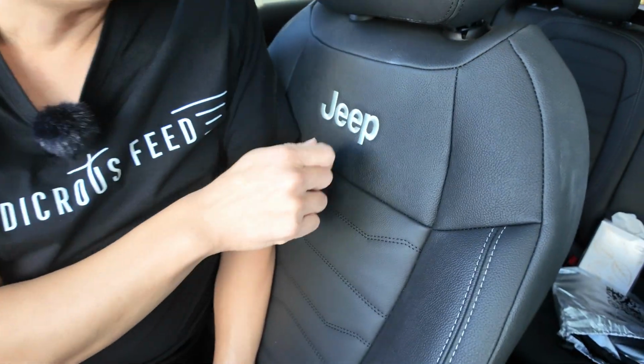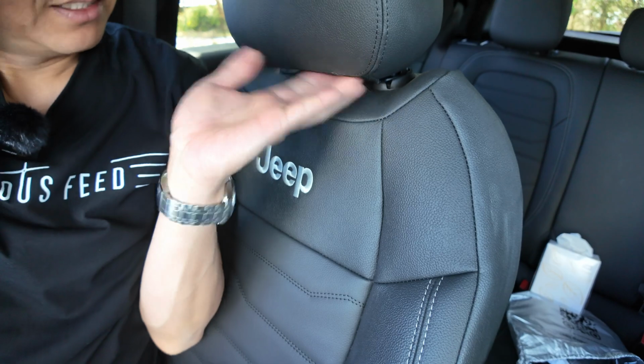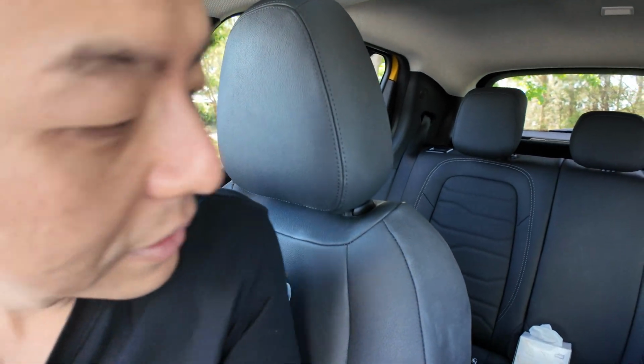And have a look at the seats here. So Jeep stitching. It feels like vegan or synthetic leather. I don't think it's real. Headrests go up, that's a good thing. Yeah, it's good. Environmental, all that. We'll go on the back in a sec.